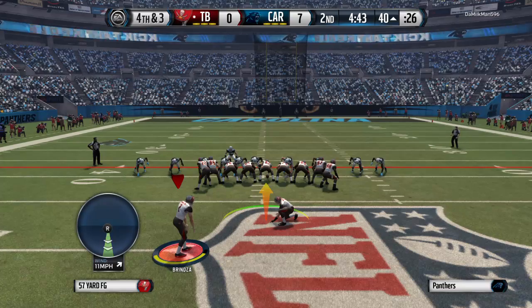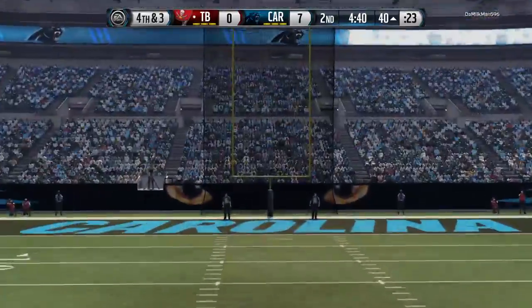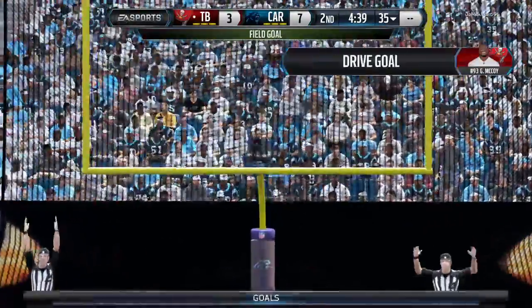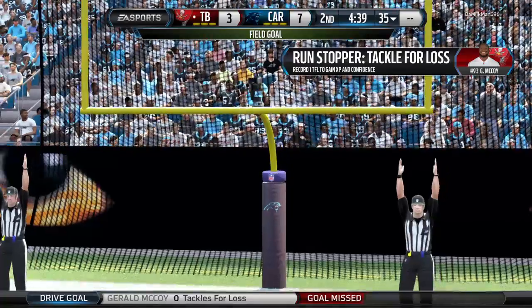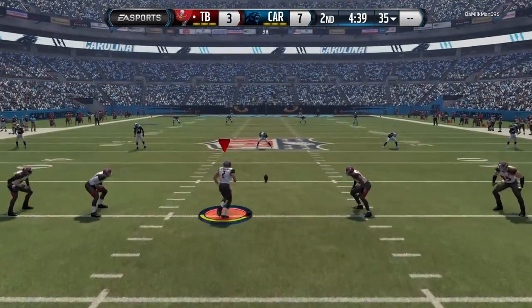This will be a long one for 3. The kick is, it's through there. The kick is good. We're midway through the second quarter, and they've got a field goal on the board, Phil.